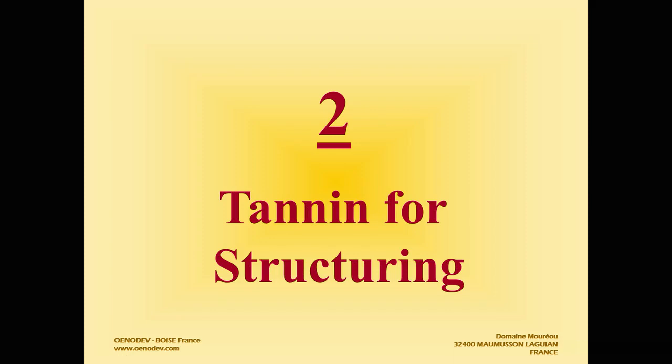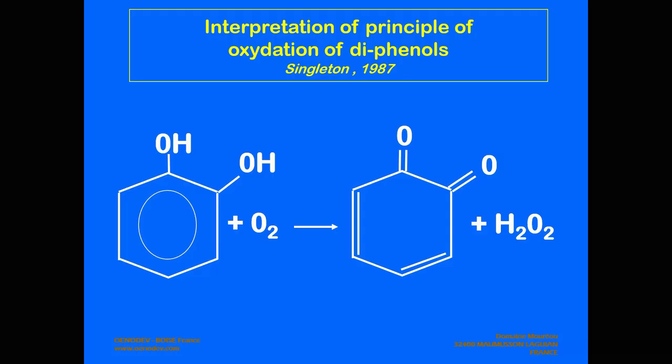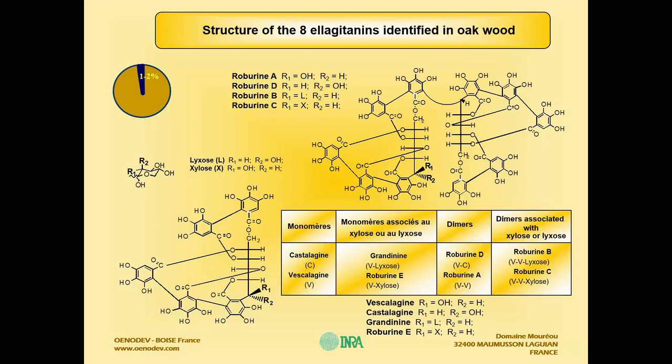Secondly, tannin for structuring, as I mentioned. You remember the vicinal diphenol cascade. This is a diphenol, but we've got a triphenol going for us with the ellagitannins. It's called gallic acid. So these are ellagitannins, and they all kind of have the same characteristics. So let's just look at this one here. What it is, is a mannose. So that's a sugar right there. And it is esterified to these 5 gallic acids.